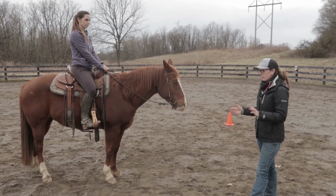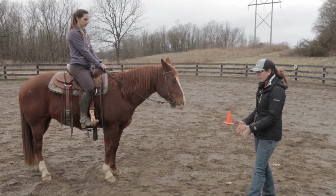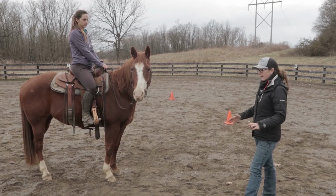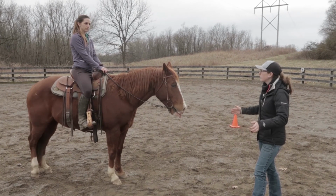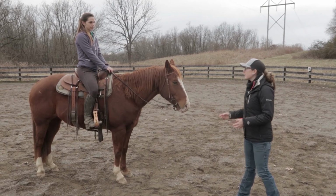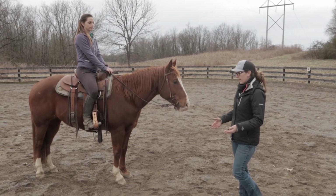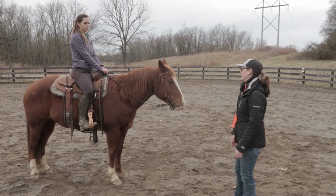And by pushing and having that, that's another thing going from English to Western. Max loves your leg. He wants you to have a constant hug with your leg. He really just likes to be there. Where I think with English, the leg is more of a nag. You're kind of on, off, on, off, on, off, right? Does that sound familiar? But with him, the second that you take your leg off, he stops. To him it starts with your leg there. The second that you take your leg off, he's done.